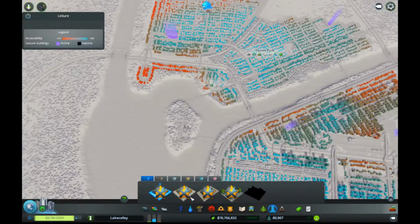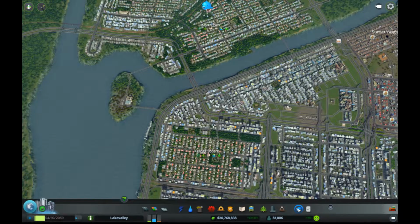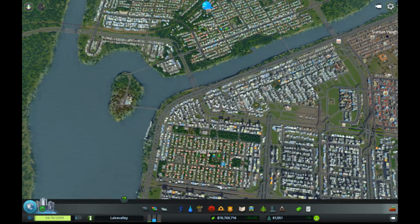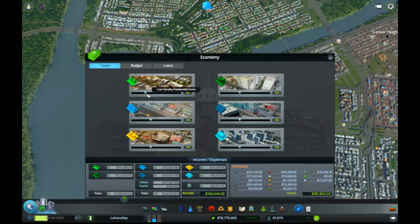Alright, so we were looking at the unique buildings. So that's our tier 1, last of the tier 1s. We have a posh mall. And to get that, we need to drop our tax rates down to 4%. I think right now we're way up at 12%. So we may do that, but we're going to lose a ton of money doing it. You know what, let's just do that on screen now, because once we get the achievement, we can jump that back up. So let's drop it to 4, 4, 4.